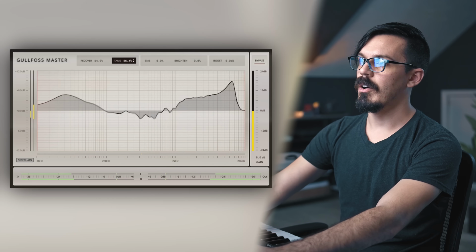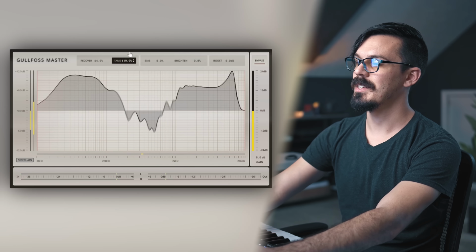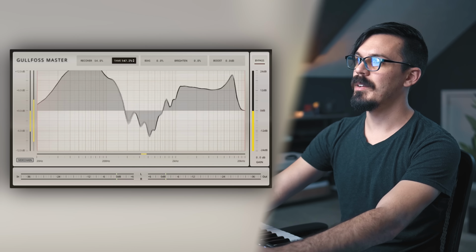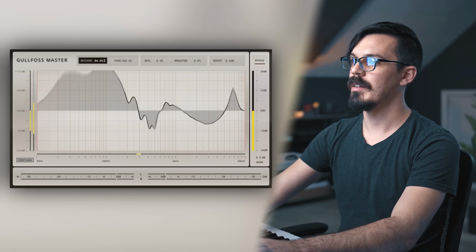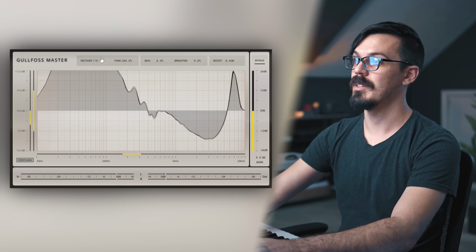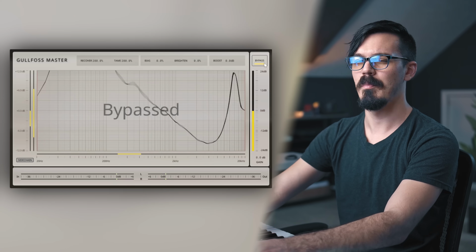Let's maybe push that all the way to the extremes with 200% on each of these, and I think you'll maybe hear a bit more of what it's doing. It really does just sort of unmask your audio and make things sound a bit better. This is gonna get pretty extreme, but you'll find that it really actually doesn't sound bad.